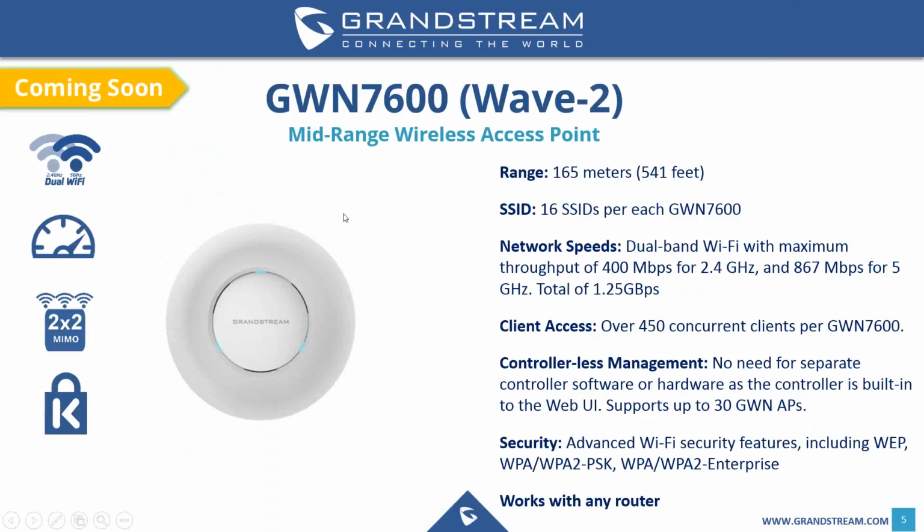As I mentioned, usually in terms of considering something higher end than another access point comes down to just that supported network speed. Same thing as the GWN 7610, 16 SSIDs per device. The range is a little bit less, 10 meters less than the other device. It actually supports more clients, believe it or not. It supports 200 more clients, up to 450 clients per device.